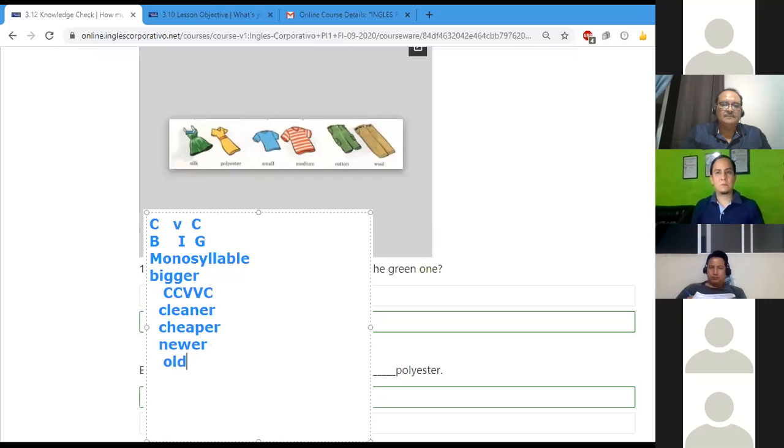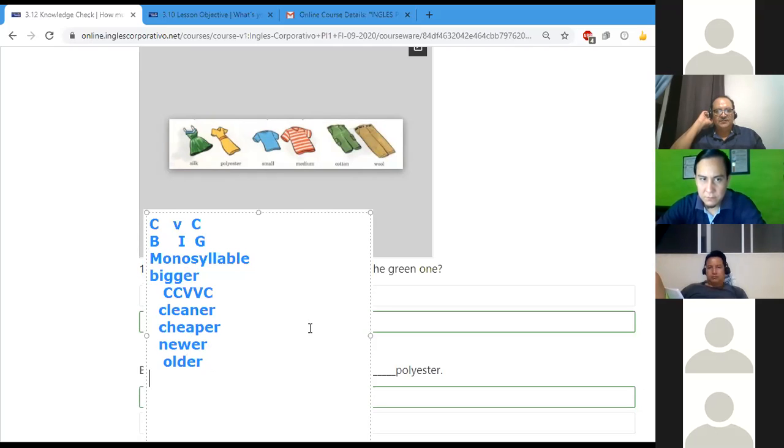Old. Old is monosyllable, but is vowel, consonant, consonant. Okay, then only ER. Okay, so if you want to double the last consonant, it's going to be if it has these two conditions, monosyllable and consonant, vowel, consonant. Okay, if the adjective has those conditions, then you double the last consonant. Okay, questions at this moment? Yes? In short? Short, same case. Short is one sound, but consonant, consonant, vowel, consonant, consonant. Then shorter. Okay, so it's in this group.